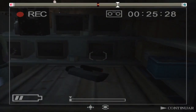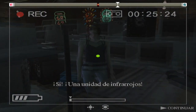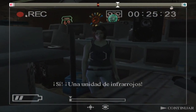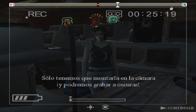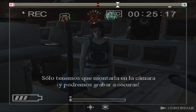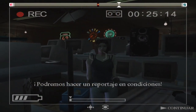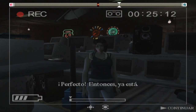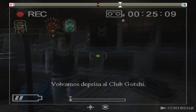What's this? Oh, Mr. Briscoe, isn't this it? Yeah! An infrared unit! All we have to do is slap this on the camera and we'll be able to shoot in the dark! Now we can finally make a real report! Great! That's it then! Yes! Let's hurry back to Club Gochi!